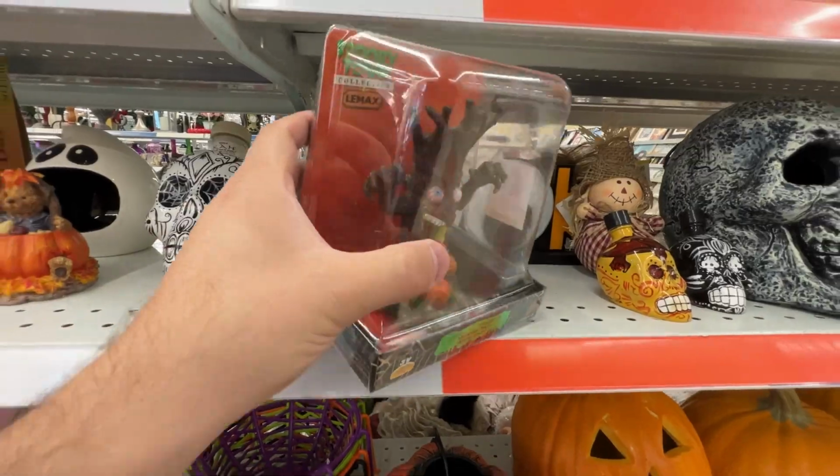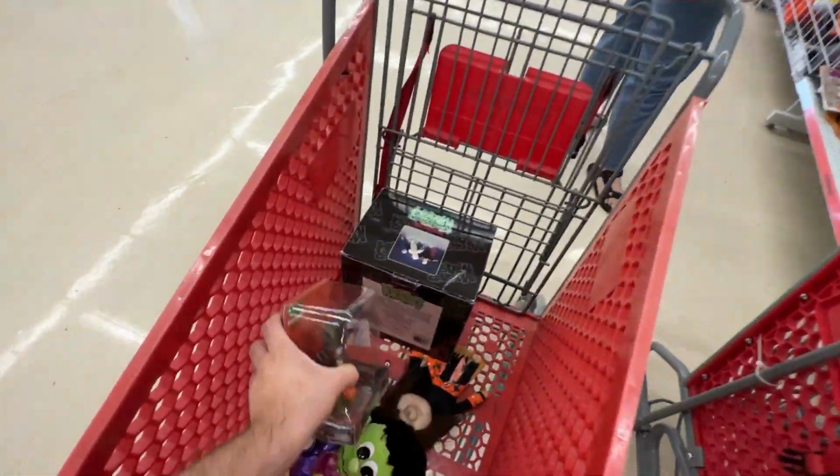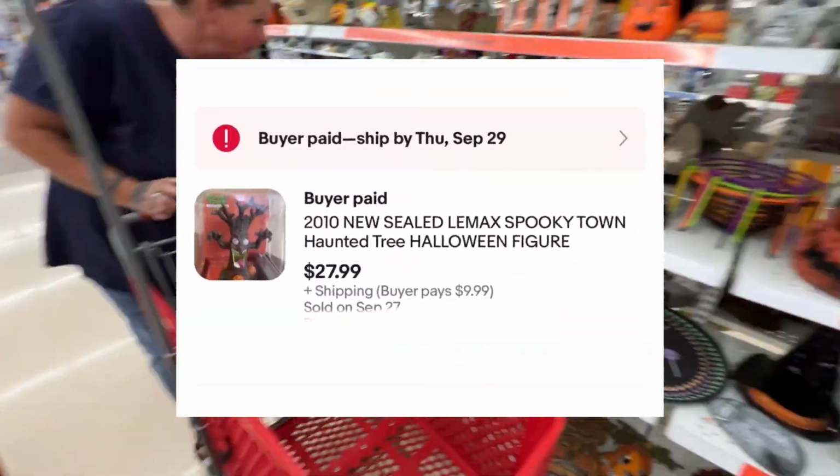So this is another Lemax Spooky Town piece. It was $4.99, just the electronic tree. We put this on eBay, and it sold within hours for $27.99 plus shipping.